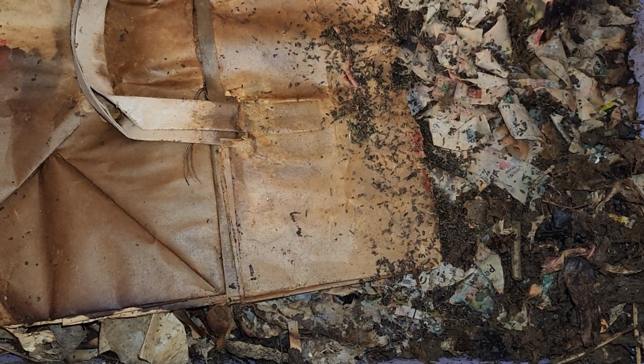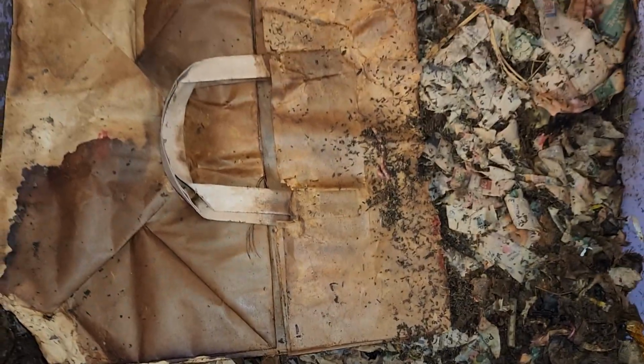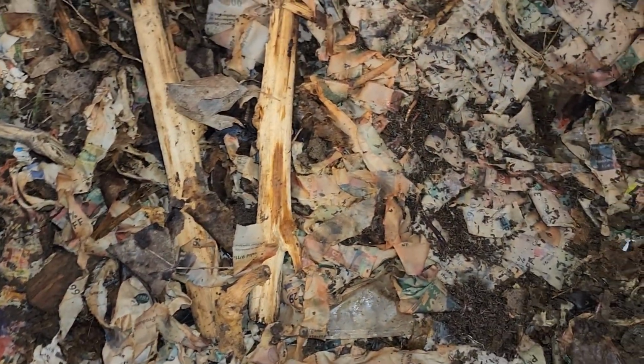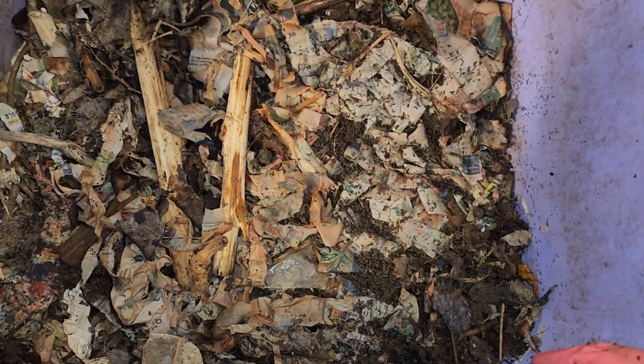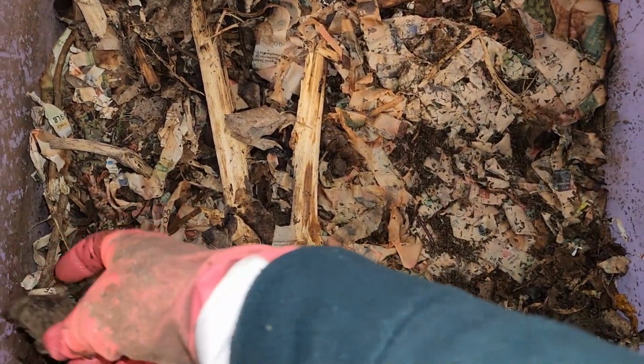It doesn't appear to be any worms on here. Yeah, so that was the stuff that I picked out of both of those bins. This was the previous blanket that is very, very wet. So last time what we did was we cleared all this stuff out. That's a pine cone.